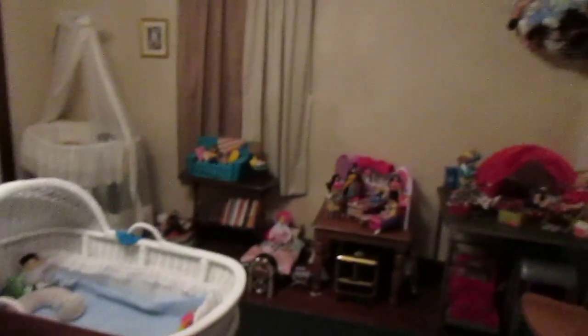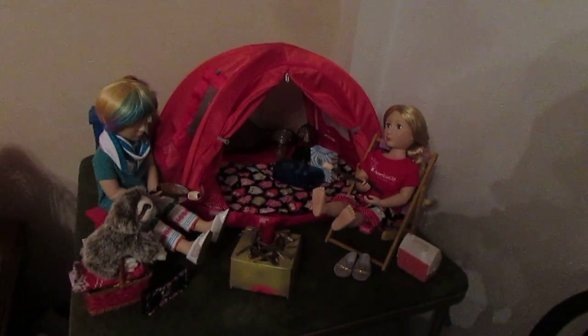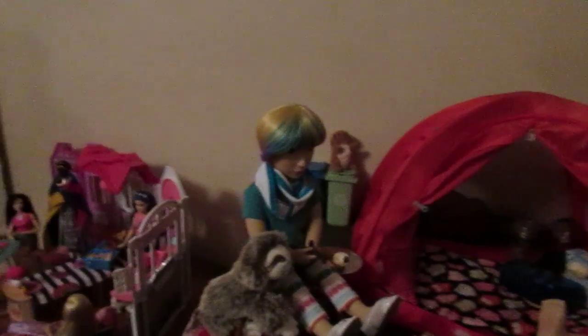So this is my bedroom, my doll room. This is where Luke sleeps. It's always been his special bed. And over here I have my A Girl for All Time dolls. This is Tilly. And this is Amelia.